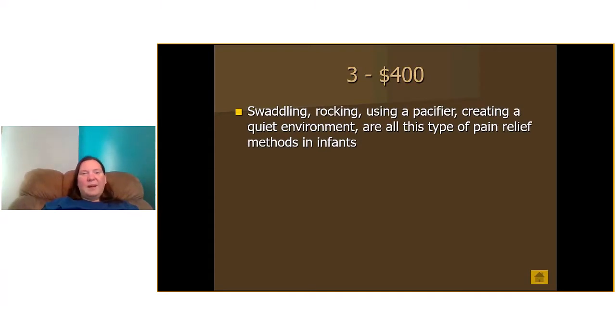Swaddling, rocking, using a pacifier, creating a quiet environment. These are all non-pharmacological methods of pain relief in infants. So these are ways that we can calm infants. You'll see these used a lot, especially with circumcision, for example. They'll use the Sweeties, this little plastic container with the peel-off lid. It's just a sucrose solution. You can dip the pacifier in it and have them suck on it. The sweetness of it combined with the non-nutritive sucking of the pacifier helps with pain relief.